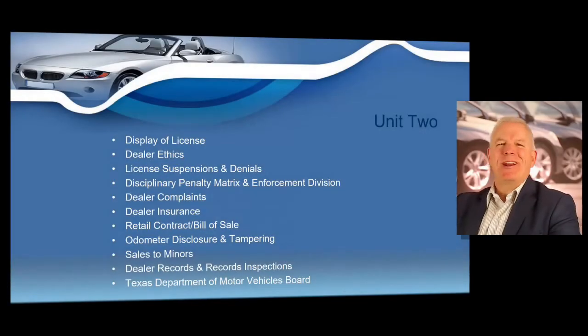In this unit, we're going to cover the display of your dealer's license, also dealer ethics, license suspensions and denials, the disciplinary penalty matrix and the enforcement division, dealer complaints, dealer insurance, your retail contract bill of sale, odometer disclosure and tampering, sales to minors, dealer records and records inspections, and also the very important roles and responsibilities of the Texas Department of Motor Vehicle Board.